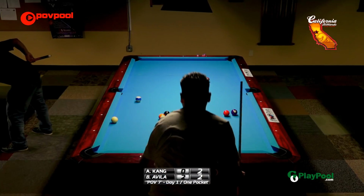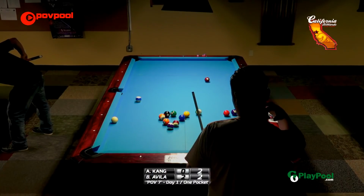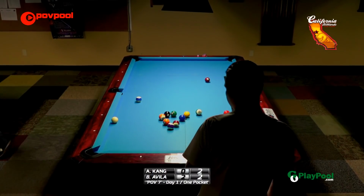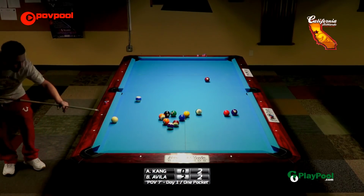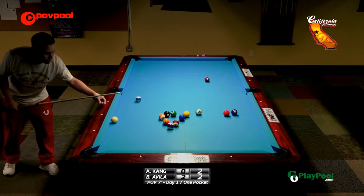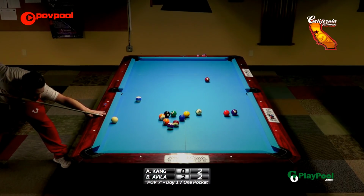So, I mean, he's right up on the rail. I want Bryce to educate me here on the proper way to shoot off the rail. I'm watching his bridge. I'm watching his stroke. I'm watching how he follows through. All he wants to do is just make the ball or hang the ball.